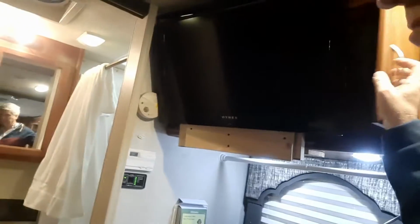Got another TV in here. Again, this is aftermarket too. I got this door open. I'm looking at the breaker system. I got a breaker for it today.